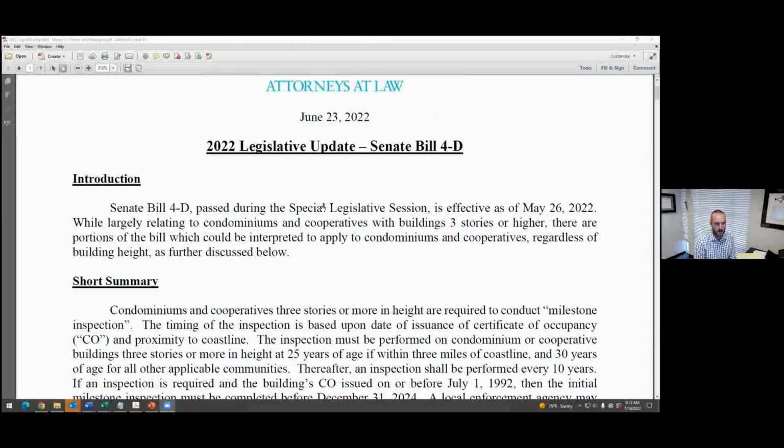I wanted to talk about Senate Bill 4D, which was passed during the special legislative session, as you can see here. It largely relates to condominiums and cooperatives with buildings of 3 stories or higher. We'll talk a little bit about where that could apply to other cooperatives and condominiums, even ones that aren't 3 stories or higher. But let's go into it now.